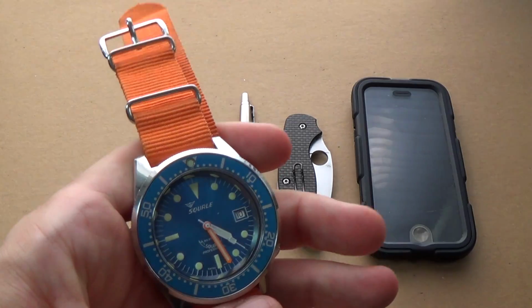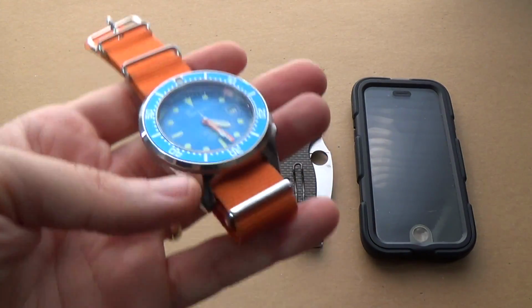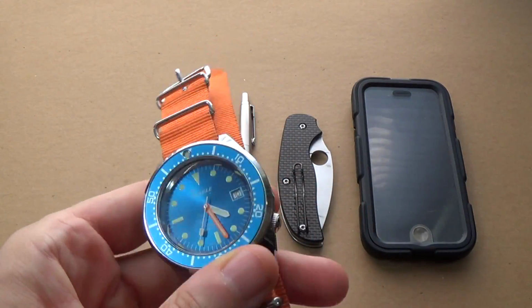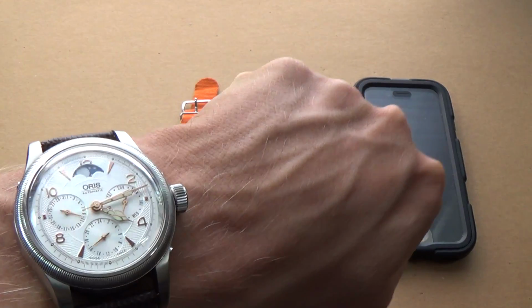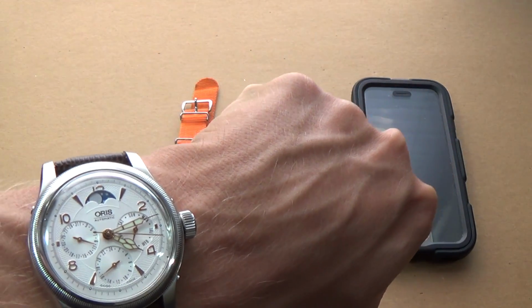I can time things with the bezel, I can wear them with rubber straps or a NATO, as you see here, and if this one's got very dirty, I do need to wash it, but this is what I typically wear walking the dog, something like that. Now if I'm at home, I'll wear something a little bit more classy and formal because it's not going to be bashed about or chewed by little Ernest.